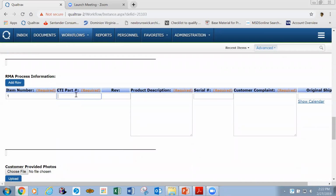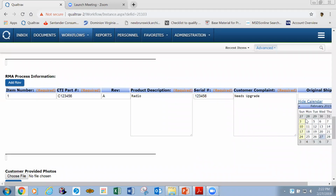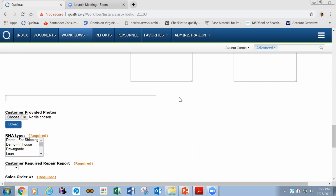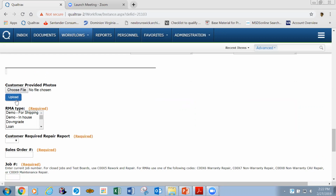So item 1, our part number. Let's see, 1, 2, 3, 4, 6. Again, these are required fields. Product description is radio. Serial number 1, 2, 3, 6. And then the customer's complaint or issue goes here. So we're going to put needs. Okay. And then the date that we originally shipped. And any photos that the customer may have provided can be uploaded here. This is a big help for us.